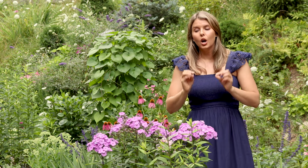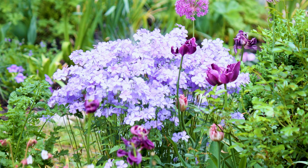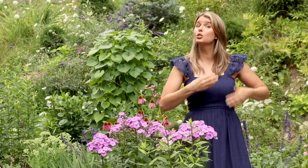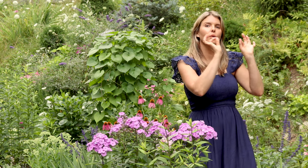incredible. Early spring woodland phlox, those ones for me are amazing because they do not get afflicted with powdery mildew. It's too early in the season when they're really in their prime. So I would recommend going with those.